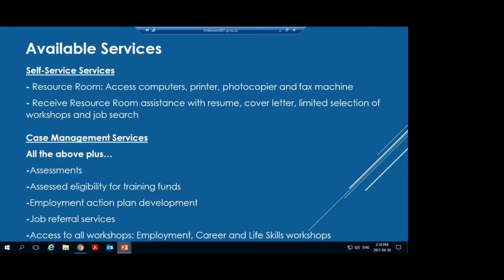Case management services. Of course, our case managed clients can access all the services that are offered to the self-serve clients. But on top of that, they are eligible for additional services, including accessing funding for different types of assessment that are required to help them with their employment process. And if determined eligible, we have funding to support clients who need to go back to school, either to acquire occupation-related skills or to upgrade their skills. We also provide ongoing support for case management clients.